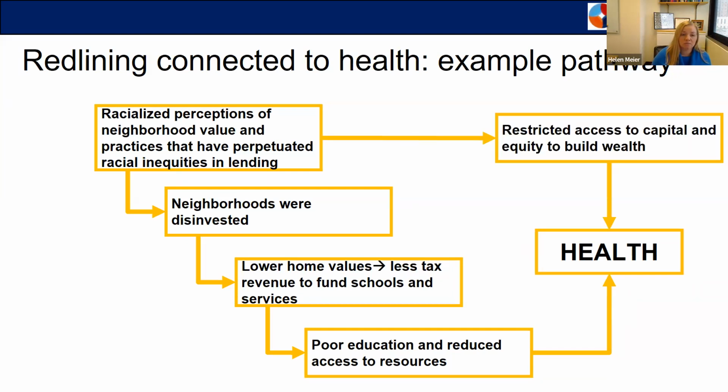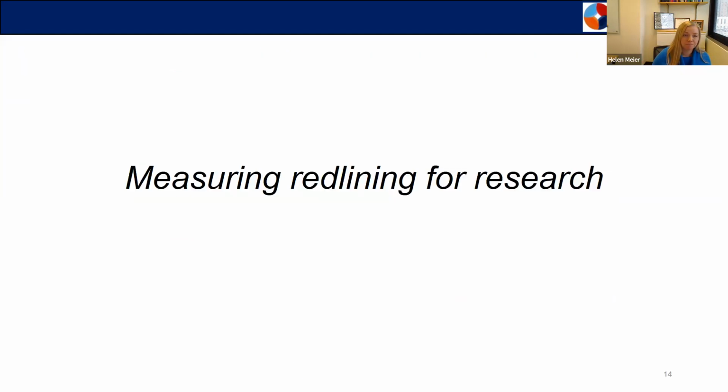In addition, the racialized perception of neighborhood value has resulted in restricted access to capital and equity to build wealth. So owning a home, which is one of the best ways to build wealth in the United States. And we also know that building wealth impacts health.